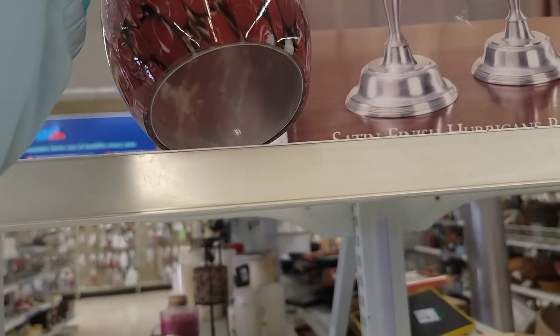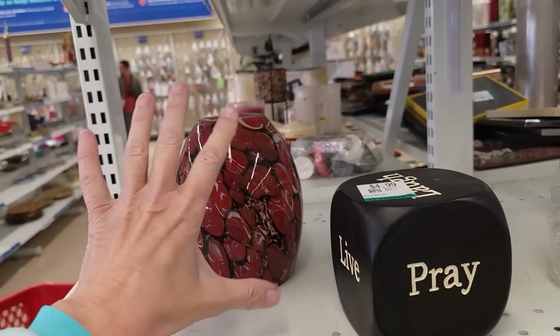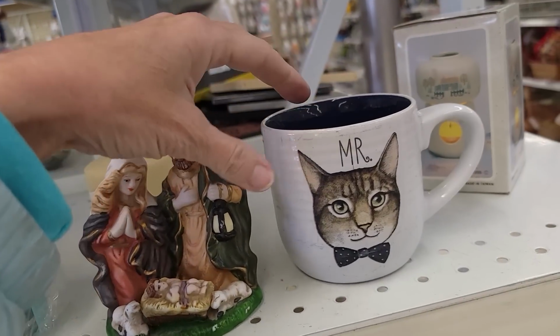Man, what's this piece? Oh, it is a shade. I usually will pick these up if there's like two or three of them together, because they do sell well. But people generally don't want just one.